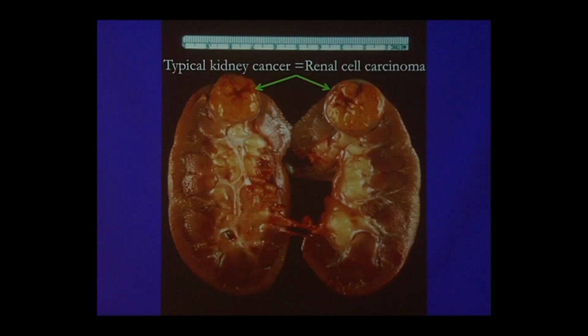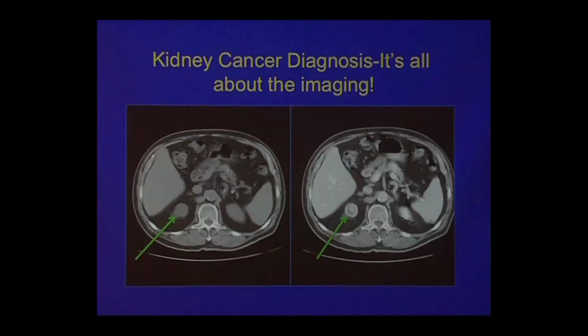Well, here's a kidney that's been bivalved like an oyster, and what I'm pointing to here, this little ball-shaped mass, it's about the size of a ping pong ball, is a kidney cancer, and that's what it looks like if the kidney were taken out. What does it look like on a scan? By now in your careers in medical school, you've probably seen lots of CT scans. This is, again, like slicing a loaf of bread.